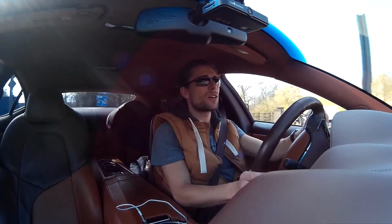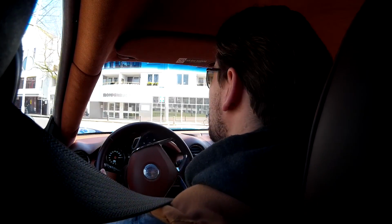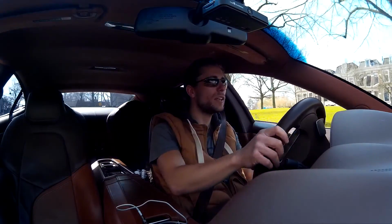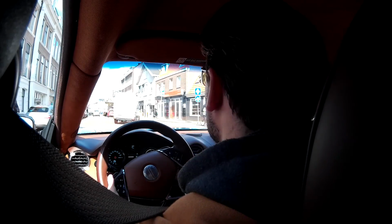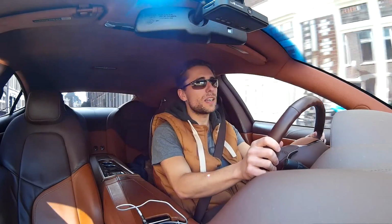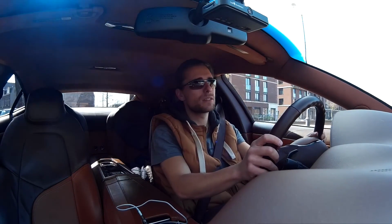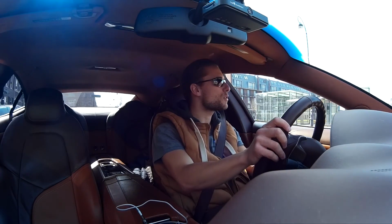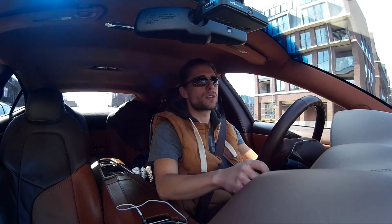There are a few things that you realize directly when you drive the car. First of all, the car is pretty wide, but it looks wider than it actually is. When you drive the car, you see it's no problem at all driving through narrow streets, and the car just looks very wide because it's so low.